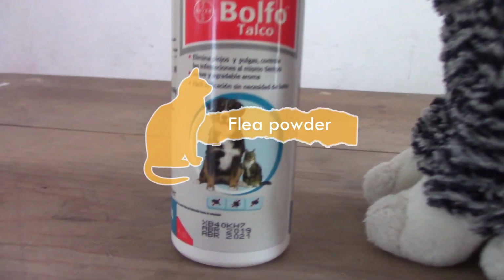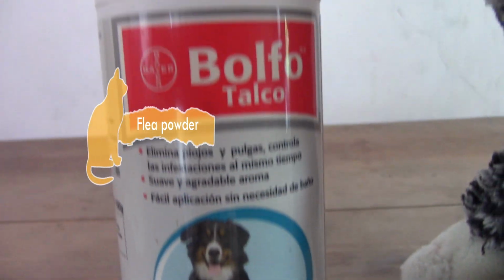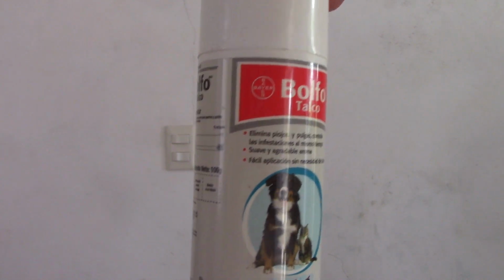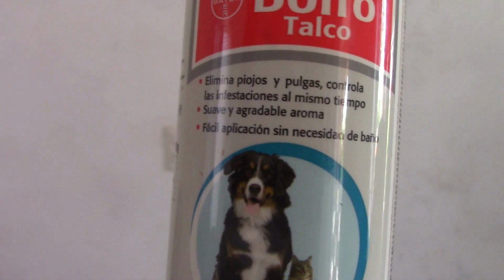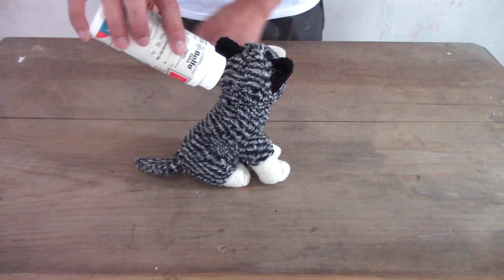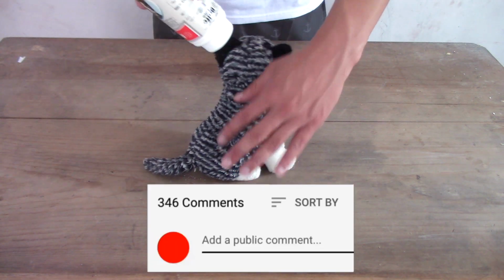Number 4. Flea powder. This is the most efficient tip I know, and the one that has worked best for both dogs and cats. If you are watching this video in winter or rainy season, it is best not to bathe your cat as the weather could make him sick, so better use a talc. The one that I recommend in particular is this one that I have in hand. I take the boldness to show which one I use because it is really efficient, because it gets rid of fleas quickly and is not dangerous for cats.